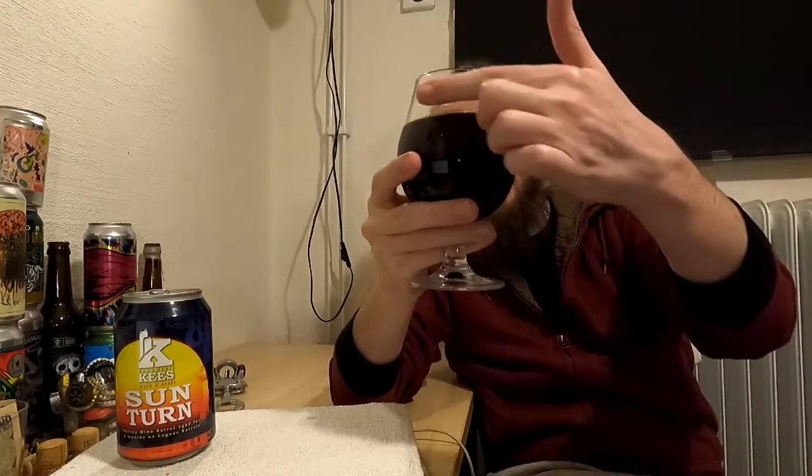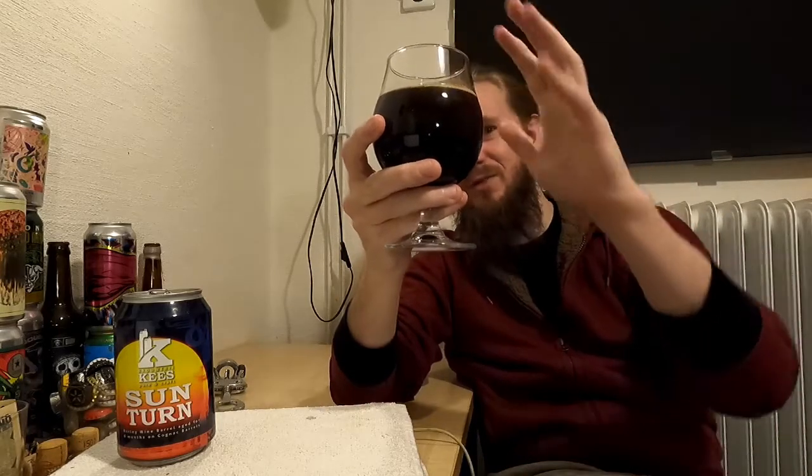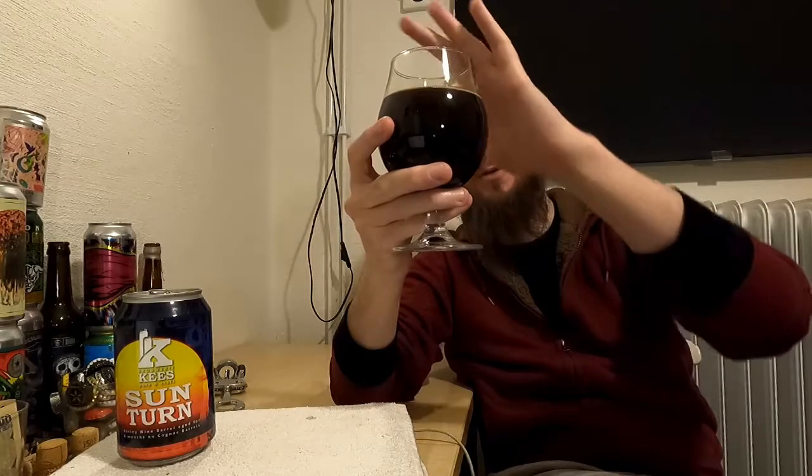But let me just check. That's there. My OCD is now happy. And there we go. As you could see with this beer, when we poured it, it had a very, very thin layer of a kind of medium beige head, almost a little bit tan actually, which is quite interesting. But that head has just faded away to be pretty much nothing, and there's just a little bit of foam around the edge of the glass there.